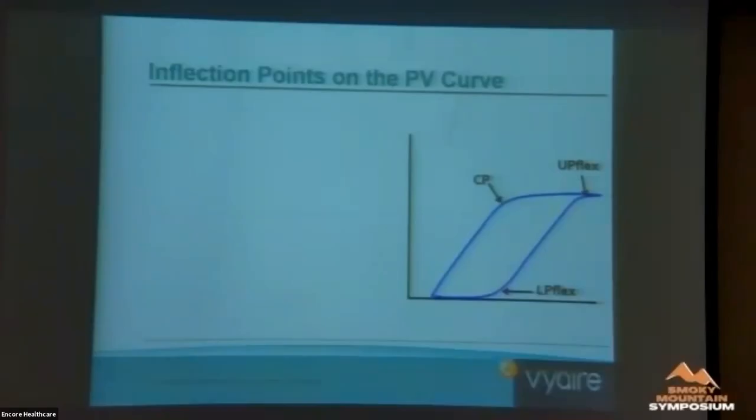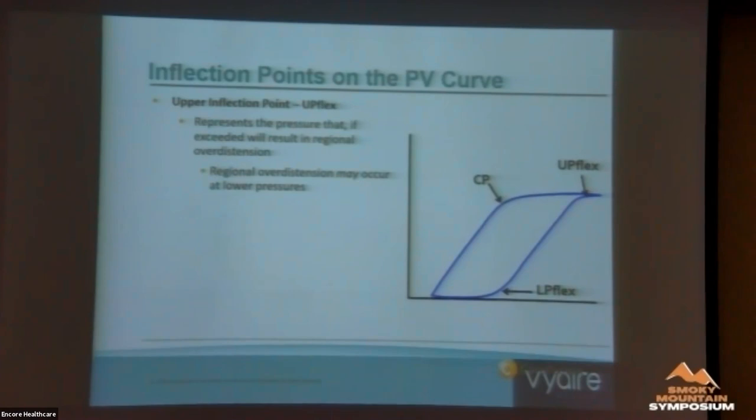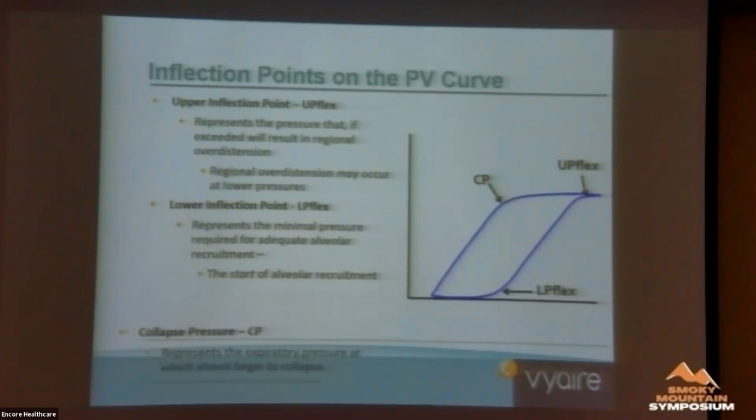Inflection points, we talk about this, upper and lower. The pressures snap on both ends. Okay? I'm running out of time.